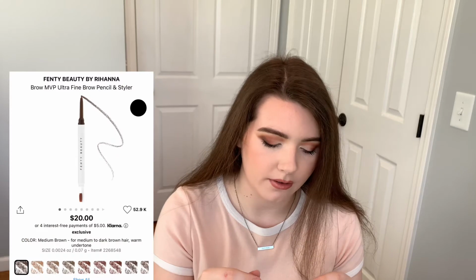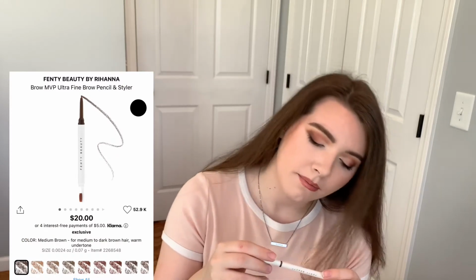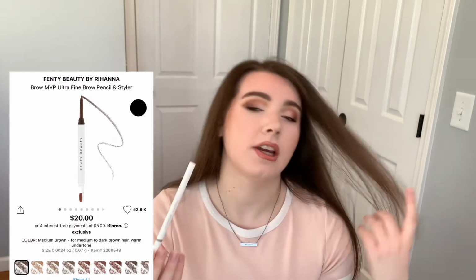So yeah. Okay, the next thing is this Fenty Beauty Brow MVP Ultra Fine Brow Pencil and Styler, and this one is in the shade Medium Brown.